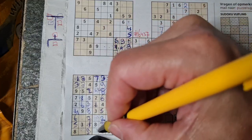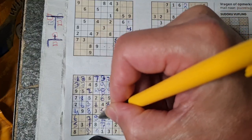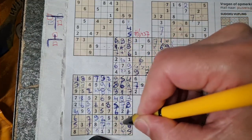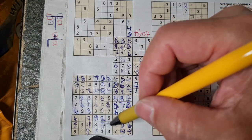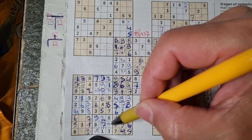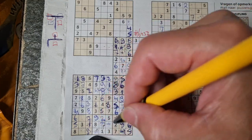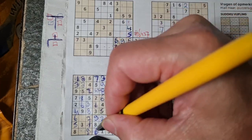I marked those two boxes, 9. We have a 9 now in the last row, so no 9 there. 9 supposed to be there, 4 and a 9, we have a 9 in the last row, no 9 there, 9 should be here, and a 4 goes there. 4 and a 6 are left in this big square, we have a 4 in the last row, no 4 there, 4 should be here, and a 6 goes there.